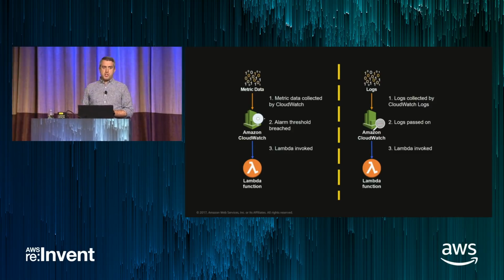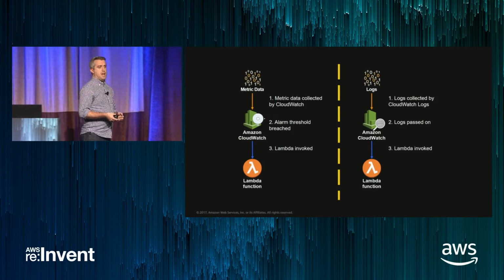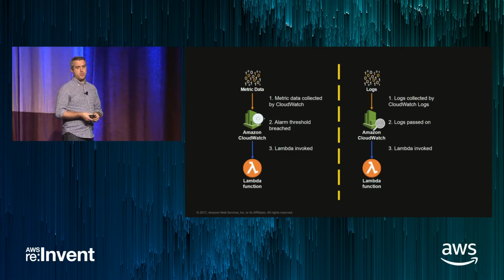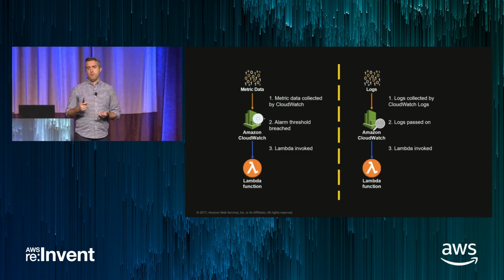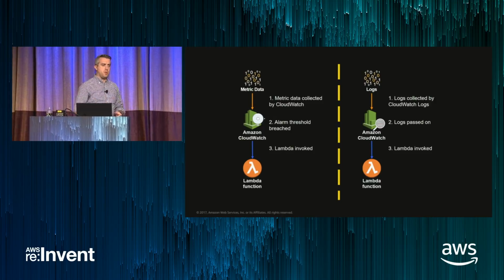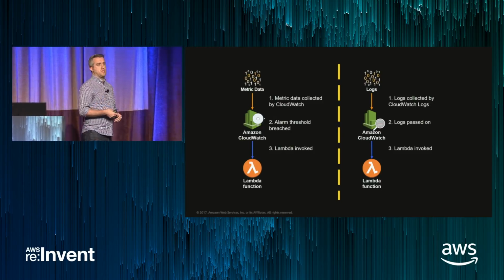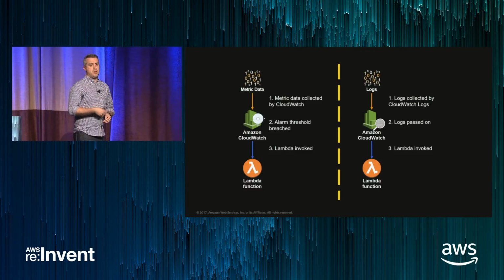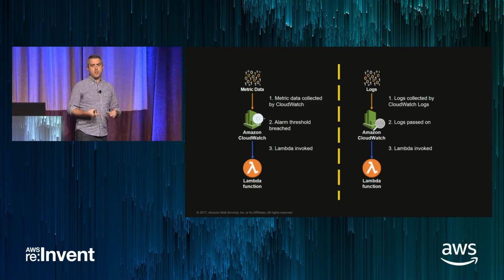And then with CloudWatch Logs, as logs are sent into the service, you can have them sent on to a Lambda function, again for near real-time processing, maybe to check for any bad log information that's coming in or a log message that states that something bad happened. Or what we often see people do is pull it into Lambda and send it off to, say, a database or a data warehouse or something else for later processing or ingest of that record.